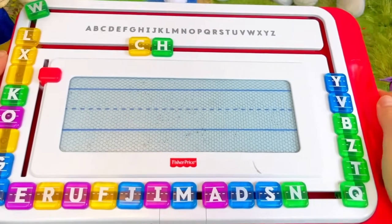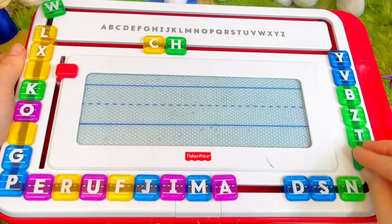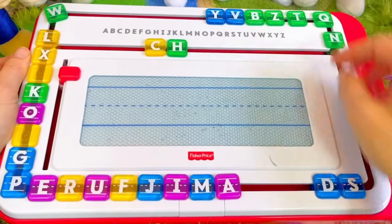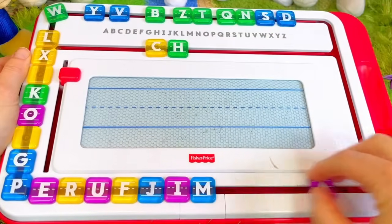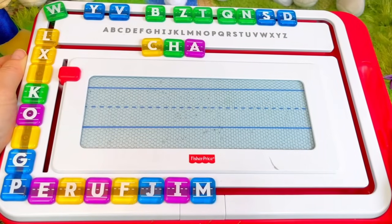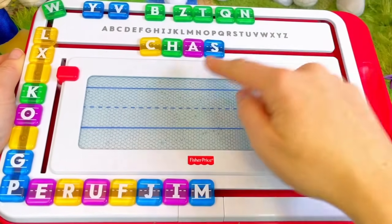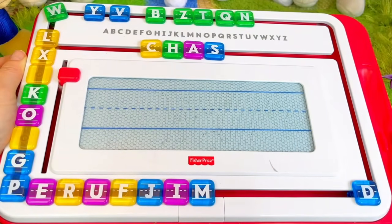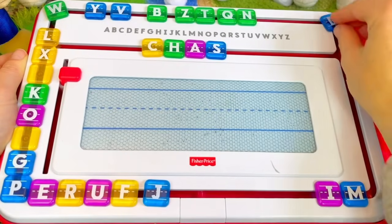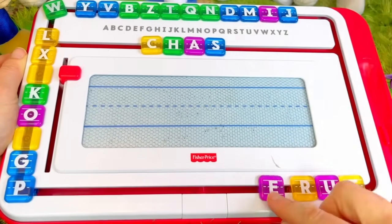H, green H. Okay, the next letter is A. There's the A. We have a purple A. We'll have to do a little more shifting. Almost there. And A. Chase. What letter says S? The S, and we have a blue S. Right now, that doesn't spell chase. It says chas. And we need the A to say A by adding an E. Do you see the E, tiny fans? I know you do. You're very smart fans. There is the purple E.